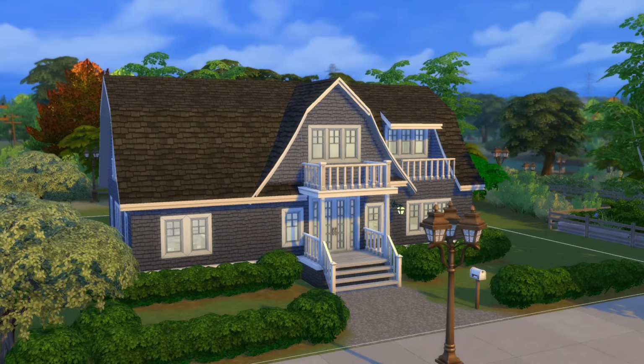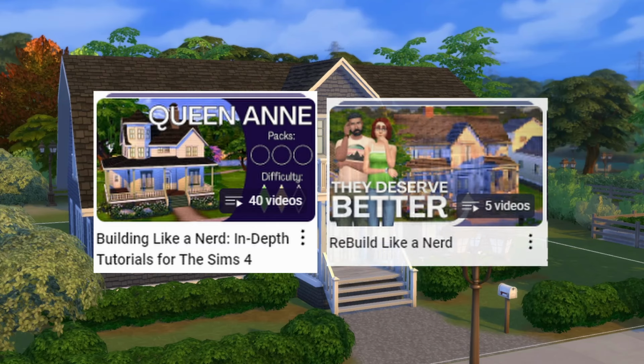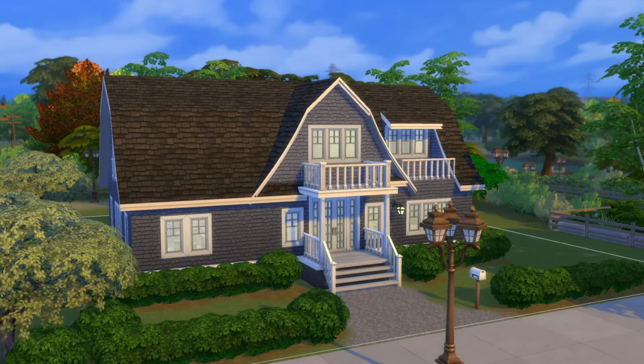Now that we know what we're doing, let's lay down some ground rules. To keep this distinct from both the Build Like a Nerd and Rebuild Like a Nerd series, I am going to leave the structure mostly alone. We won't be adjusting any walls, and we'll be keeping any adjustments to windows or doors to a bare minimum. Let me know what you think of this arrangement in the comments down below.